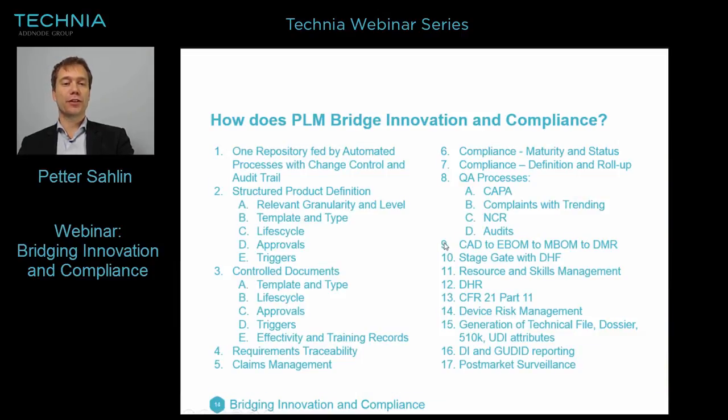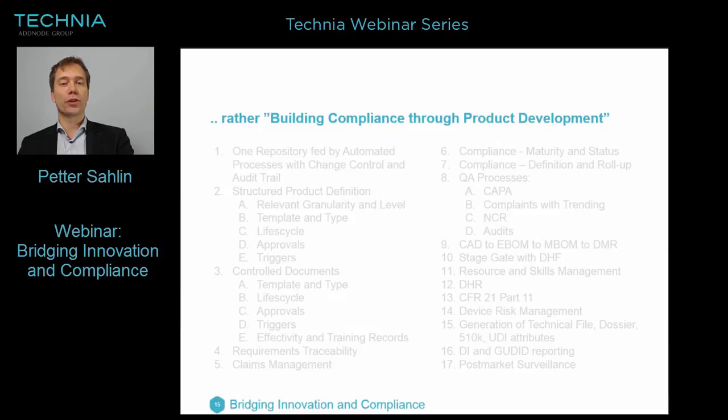If I summarize the different ways we're building compliance within PLM to support quality assurance or compliance, there are many different ways these are done. And I don't want to, at this point, go into all the details. Bear in mind, the essence of what we're doing here is not so much bridging compliance and innovation. That's more the essence of what's happening in the organization when the product development team is speaking to the QA team and the regulatory team. But rather, what we do is we're building compliance through product development.